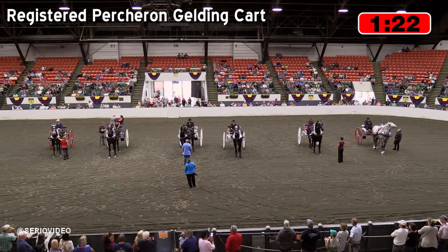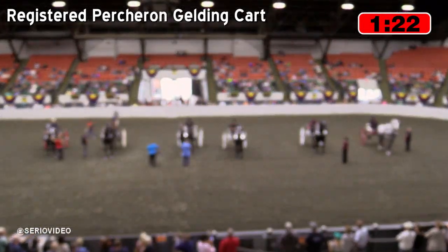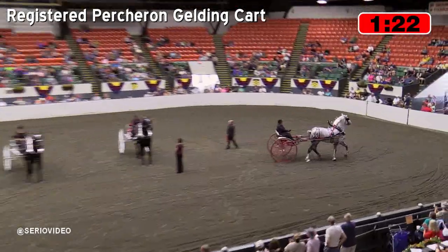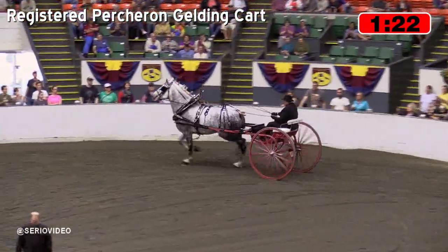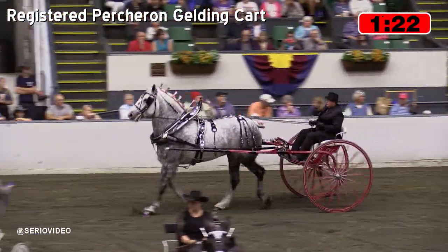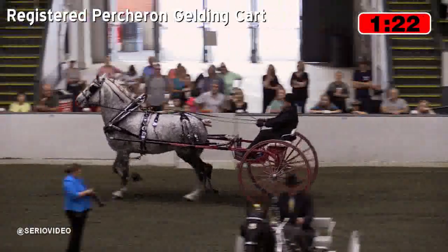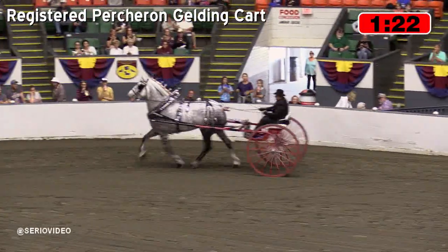The results are official now in class number two. It has been our Percheron Gelding Cart competition. First place in Blue Ribbon honors, we'll welcome to the winner's circle number 485. It's Gregory J. Rowe driving for the Flat Rock Draft Horses. Gregory from Bellevue, Ohio. Gregory J. Rowe, winner of our Percheron Gelding Cart competition.